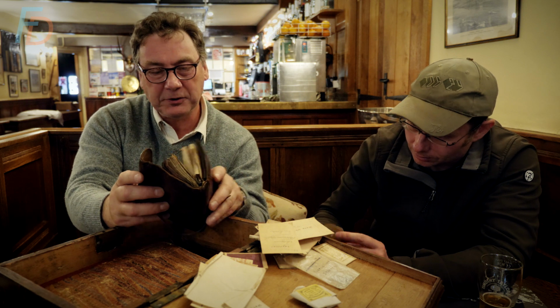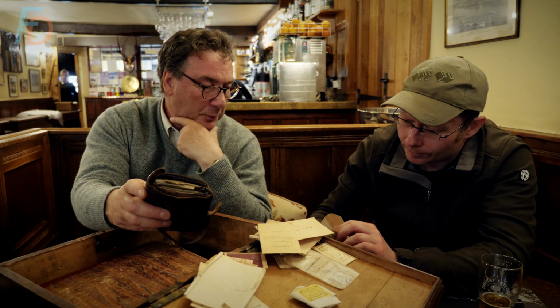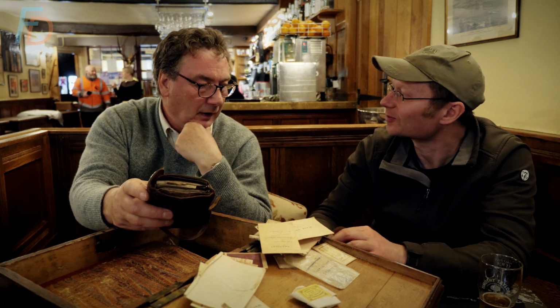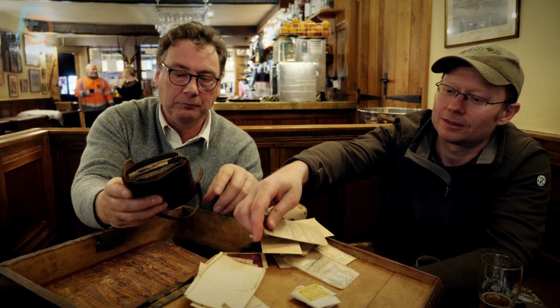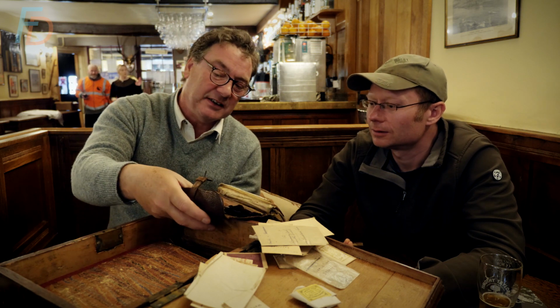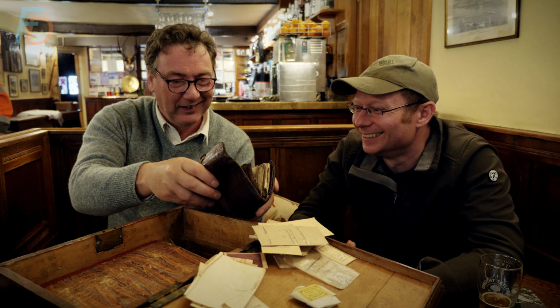He's buying flies from a chap called Willie Whittaker of Wharfdale, who's up in Grassington. He's probably about 4 miles away from us now. Whittaker is a well-known Wharfdale fly fisherman. He's got his fly tying implements and that.